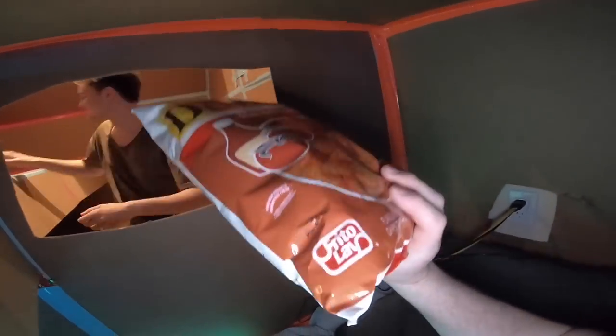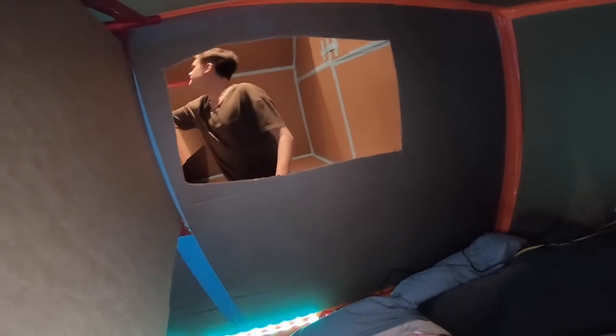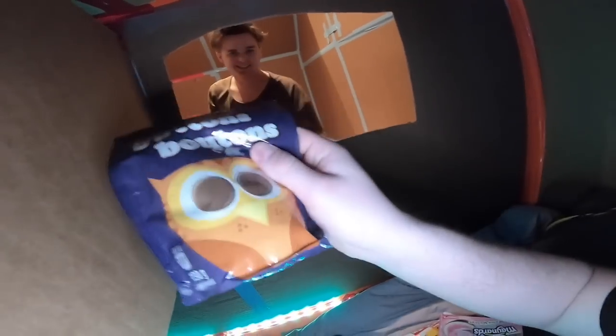So, snack man. Oh, hey. Nice Doritos. Got some sour watermelon. What else we got, Logan? Just keep the snacks coming. So probably not the healthiest snacks. We're gonna close that up there. Bye, snack man. And now we can watch our movie.